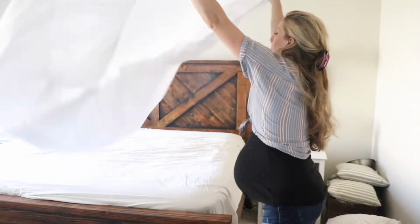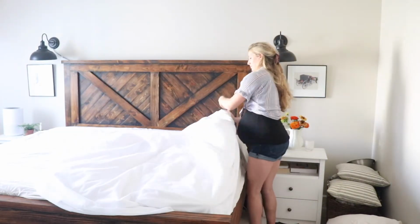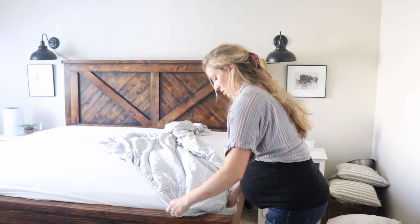So I'm gonna put this one down, and then over the top of that, I'm going to put some extra bed sheets that we have that I actually really like. They're a really pretty gray, blue, and white checkered pattern. Those will be the sheets that are on top of the bed for the next few weeks.